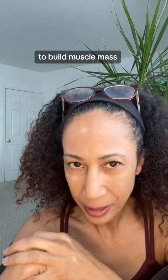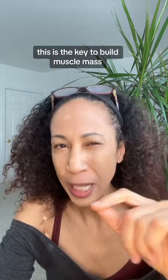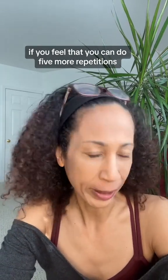To build muscle mass, you need to do 3 to 5 sets of 10 to 12 repetitions. This is the key to build muscle mass. The last 2 to 3 repetitions have to be very challenging. If you feel that you can do 5 more repetitions, you're not lifting heavy enough.